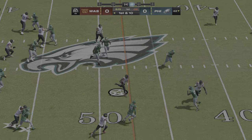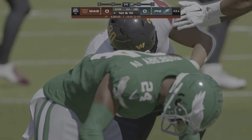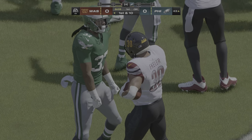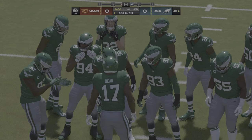Here's the first carry for Austin Ekeler. And a strong run that time as he's across midfield and down to the 43. 15 more yards there and quickly another first down. Well, no slow start here. A couple nice chunk plays back to back.